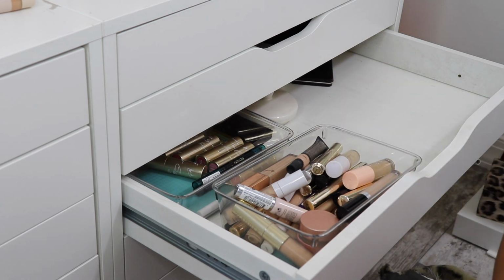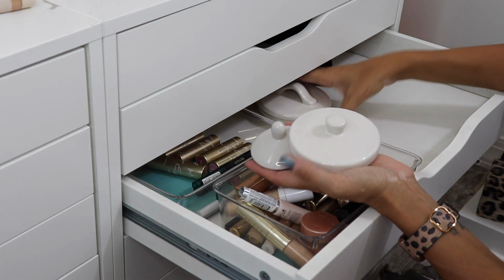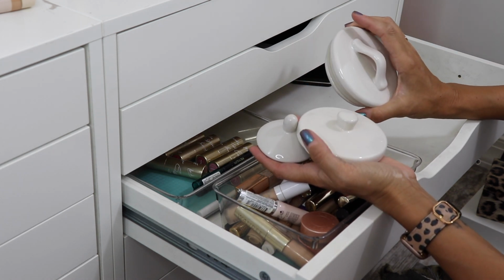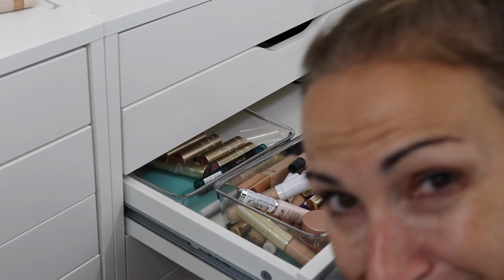What the heck? Goodbye. And look, see, this is why we need to go through these drawers. I have lids in here of my little Crocs that I have makeup brushes in. We must organize. I'm sorry.